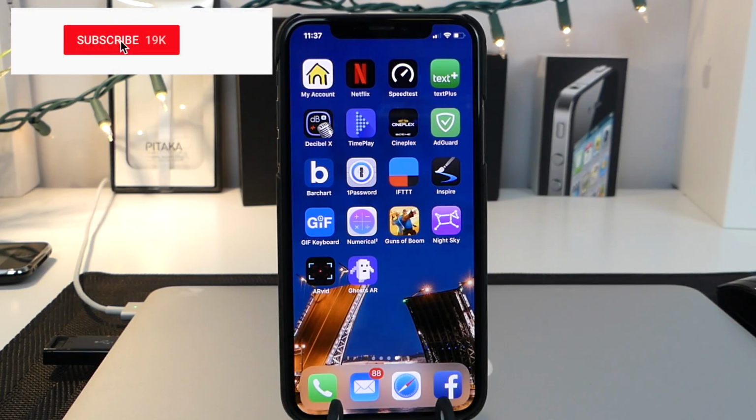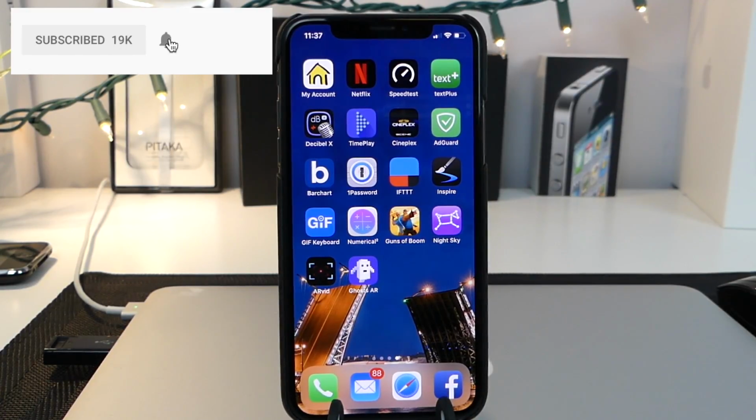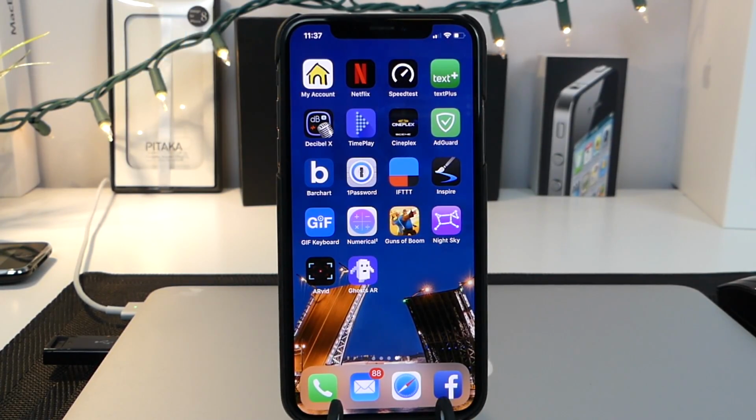And there you guys have it. 10 of the most favorite apps that I do play on my iPhone 10 on the regular. There are some apps that aren't specifically made for the iPhone 10. It works on other devices as well, but some of them are specific to this device.